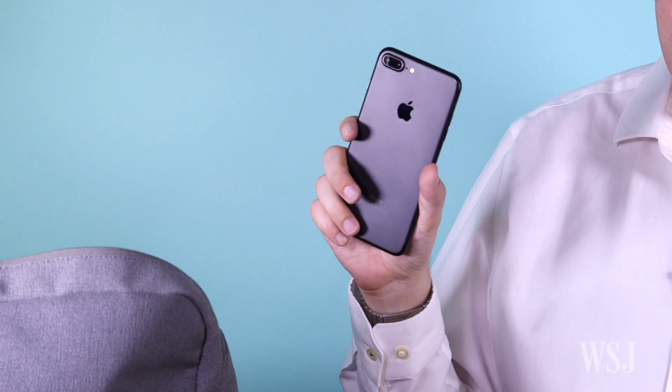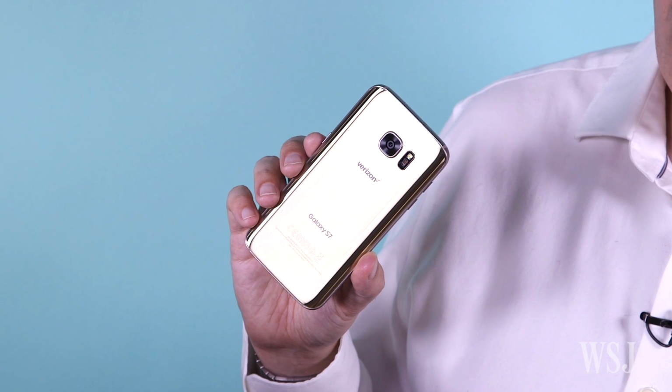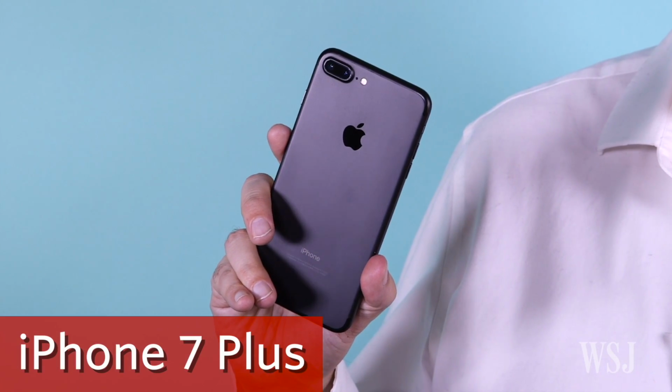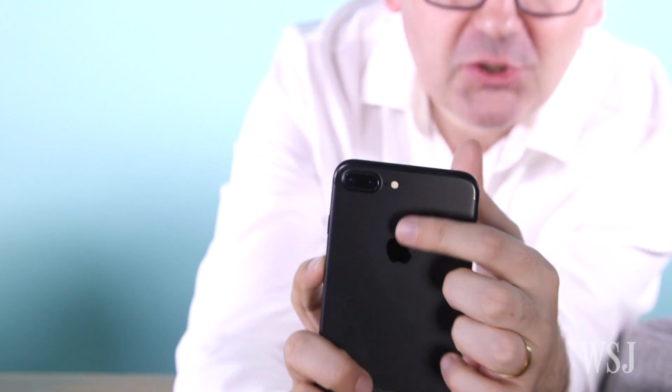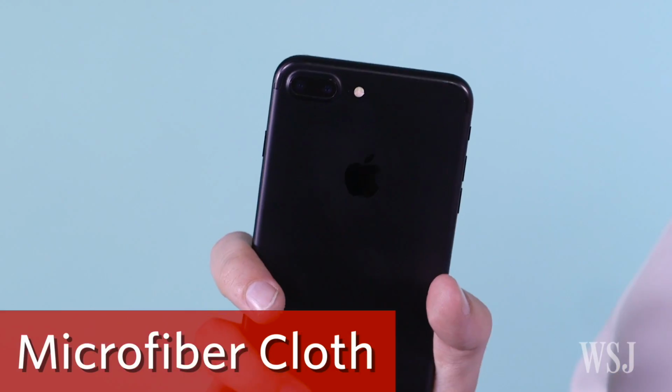There's one camera that never leaves my side, and you guessed it, it's a smartphone. We can argue about whether the Google Pixel or the Samsung Galaxy takes better photos, but my go-to camera at the moment is the iPhone 7 Plus. I love it because of this additional telephoto lens, which brings you 2 times closer to the action. But do yourself a favor, people. Get a cloth and clean off that lens every once in a while.